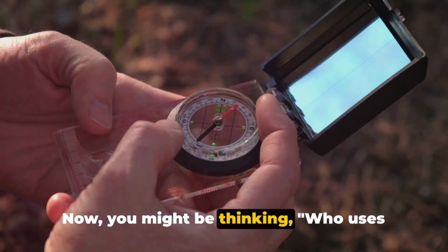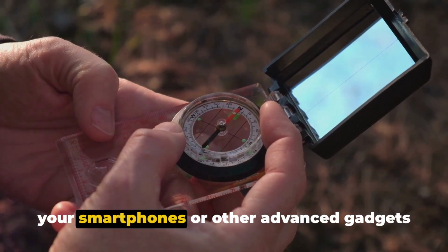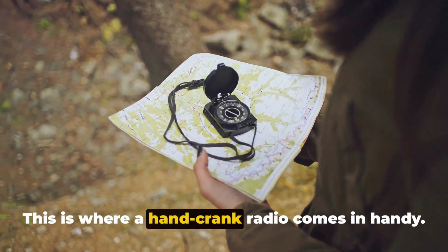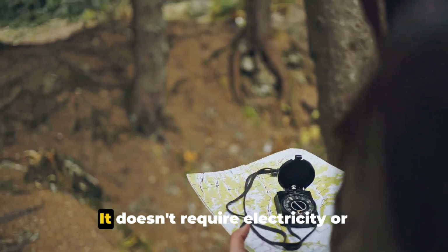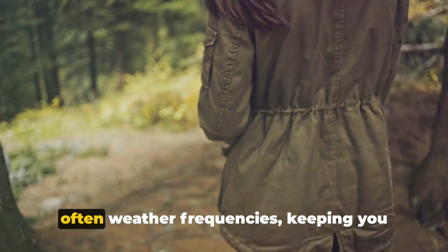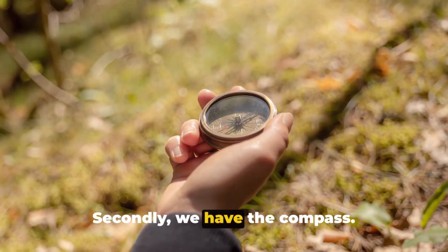Now you might be thinking, who uses radios anymore? Well, after a collapse, your smartphones or other advanced gadgets may not work as expected. This is where a hand crank radio comes in handy. It doesn't require electricity or batteries, and it can pick up AM, FM, and often weather frequencies, keeping you connected to the outside world. Secondly, we have the compass.